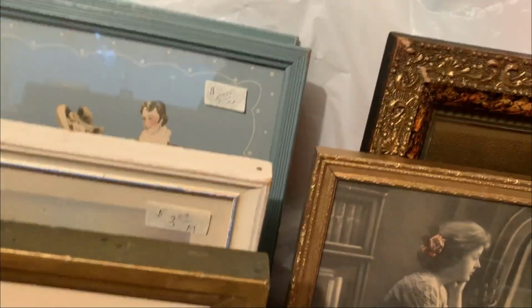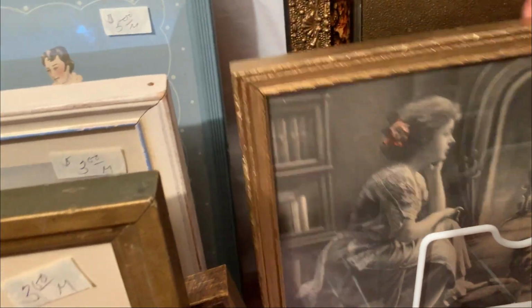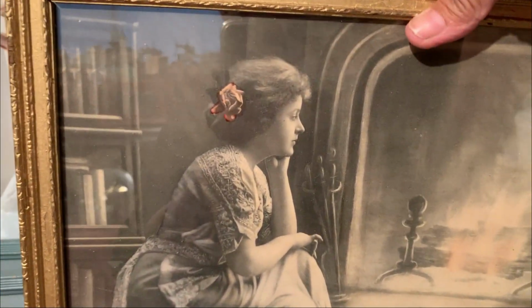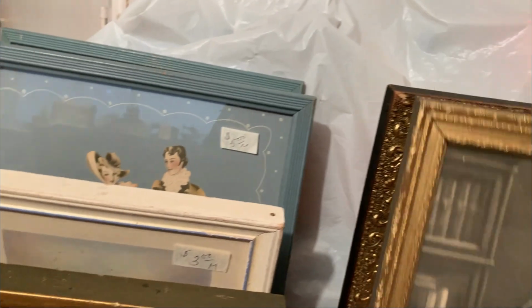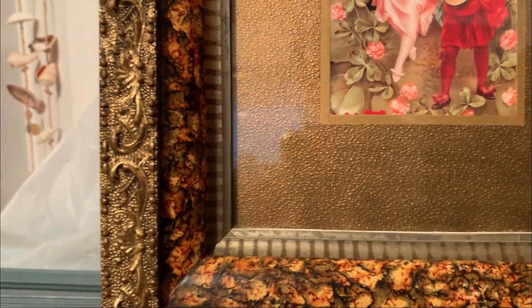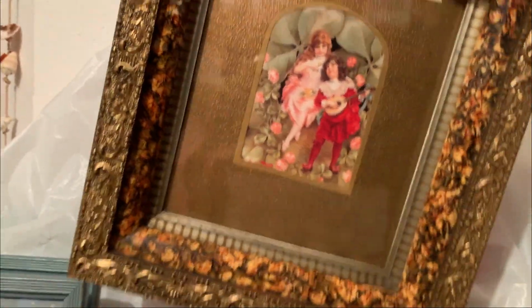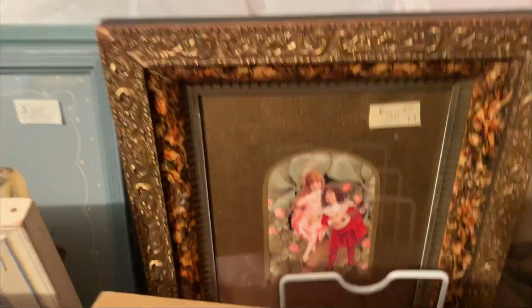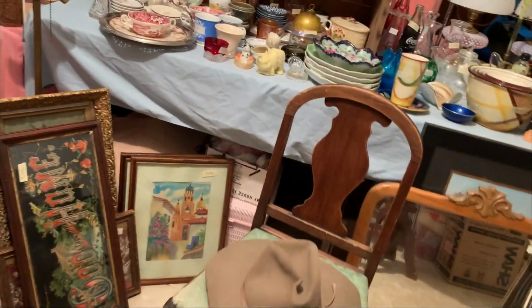It's not actually vintage. The frame is, but the print is not. But for $5, I really love the color scheme, and I'm a total Francophile, so I thought that was a pretty cool print. And this I should have grabbed. It's absolutely stunning. Just even for the frame, it is stunning.